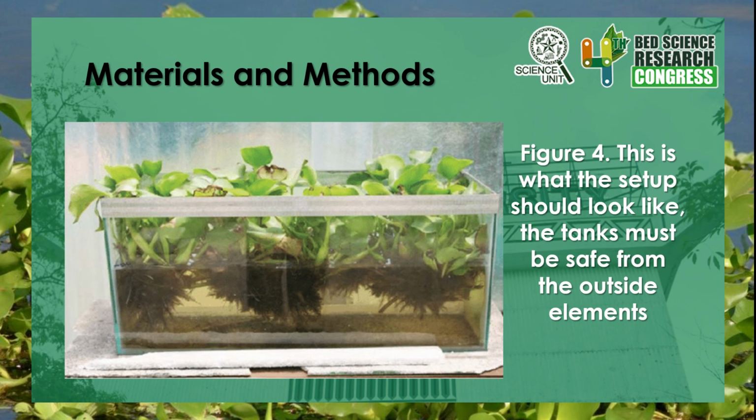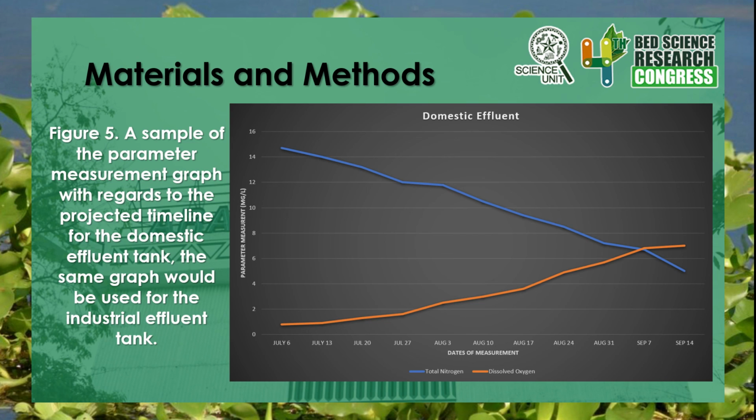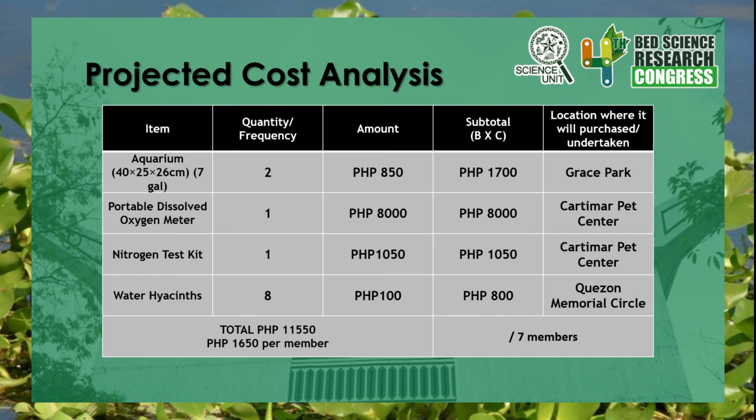Dissolved oxygen is a water quality measure and is needed for aquatic organisms to survive. Total nitrogen content is the amount of ammonia, nitrate, and nitrite contents. Phytoremediation efficiency of water hyacinths should be monitored using the data. The researchers will graph the measurements of the parameters with the timeline to see how efficient water hyacinth is for phytoremediation. The total amount we can possibly spend is 11,550, and it consists of items: 7-gallon aquarium, portable dissolved oxygen meter, nitrogen test kit, and water hyacinths.